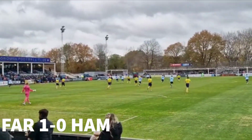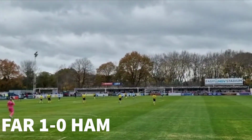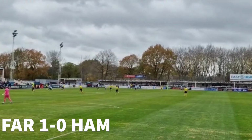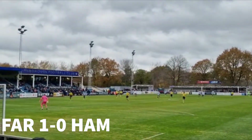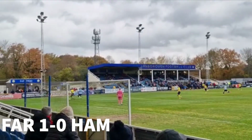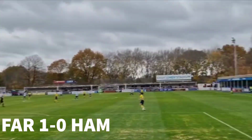Now Farnborough have a chance to attack. Vincent chasing it back. Farnborough through. Great tackle by Liam Vincent there. And Francis Martin could have gone to it, but still pressing. Falls back to their keeper. Go on, Francis.